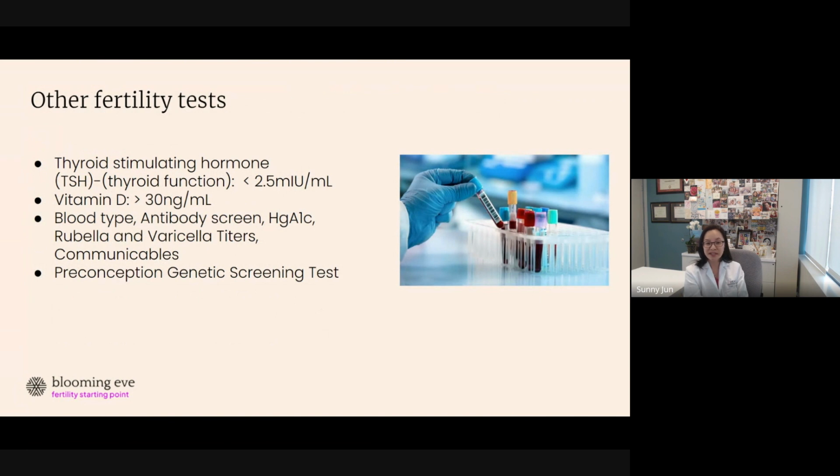There are other fertility tests, and I think Blooming Eve will be hosting another webinar for fertility workup, so I won't go into too much detail, but these are some other fertility tests. These are mostly preconception labs like TSH, vitamin D, blood type. We also make sure that they are immune to rubella and chickenpox, and then communicables. And what do these tests consist of? Like HIV, Hep B, Hep C, those are all required for IVF treatment. And then we offer preconception genetic screening tests just to make sure that the patient and their partner are not carriers for the same genetic disorder. Next slide.